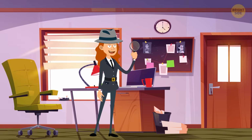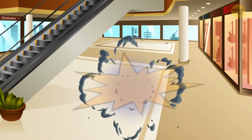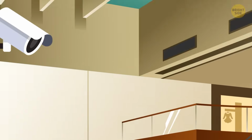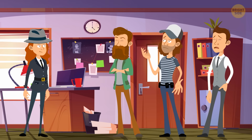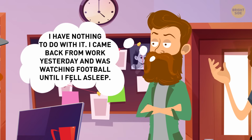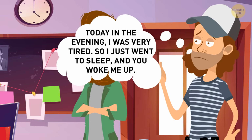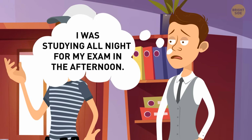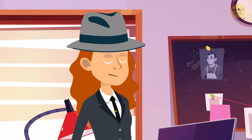Daniela is a new detective in town, and there's a case for her to solve. At night, someone robbed a mall and stole all the presents prepared for the winter show. In the morning, the videos from security cameras were analyzed. There were 3 main suspects. All of them were interrogated. Bernard said, "I have nothing to do with it. I came back from work yesterday and I was watching football until I fell asleep." Samuel said, "Today in the evening I was very tired, so I just went to sleep and you woke me up." And Jason said, "I was studying all night for my exam in the afternoon." Who should Daniela arrest?